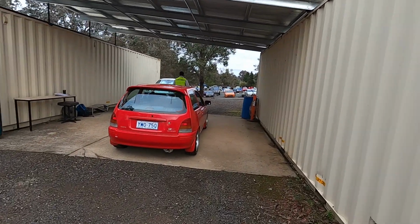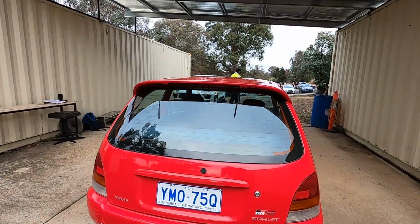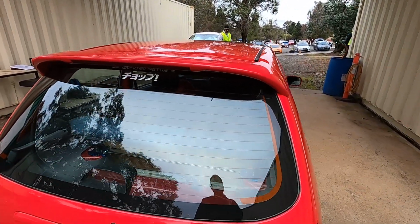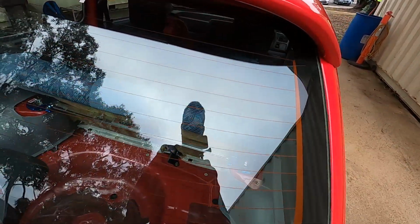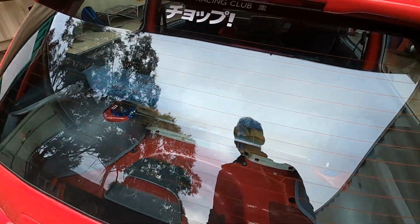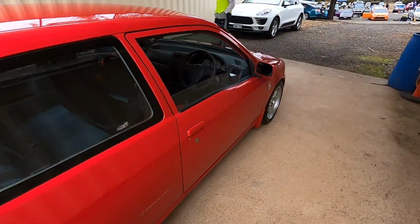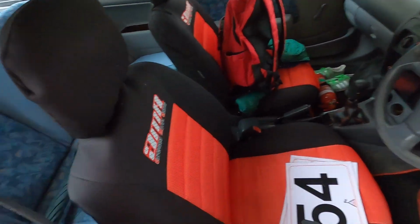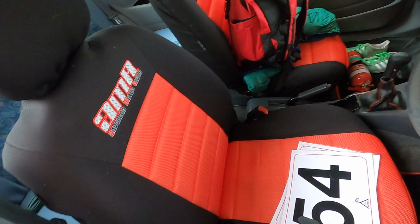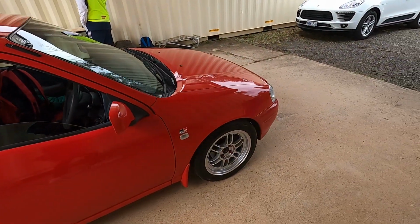Just checking you've got the stickers, fire extinguisher, tow points, whatever mods you've got, so they can assign you to the right class. Make sure there's nothing that goes around in the car when you're moving, so we need to take out all the bags and things like that. And just make sure that all the safety gear is in sound condition, and tires and all that.